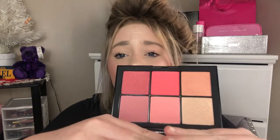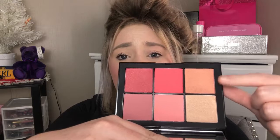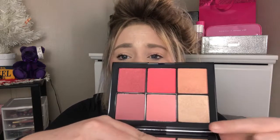It's absolutely gorgeous. If you are curious, I haven't noticed any of the glitter coming off. I know a lot of people want to know that. So when you open it up, this is what you have going on. You have 5 blushes. Well, I would say 4 blushes, and then these are kind of like highlighters. This could be a highlighter if you have a deeper skin tone.